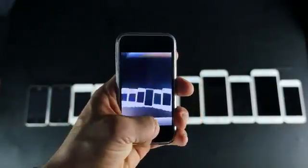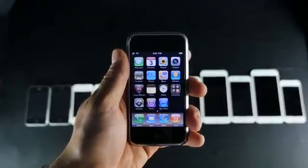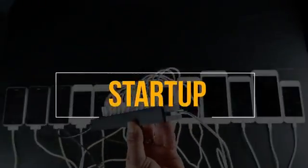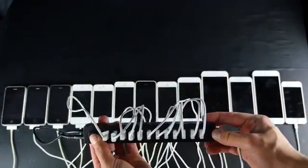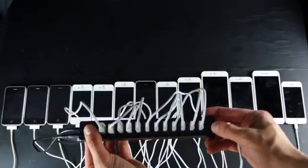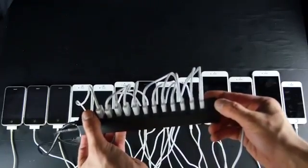We've got every iPhone lined up here, and this is based on their release schedule, not by size. It would be a mess then. But we're going to start with a startup test. Now for a more even power on, I connected these all to a 13 USB port hub. So let's go ahead and start this up in 3, 2, 1.